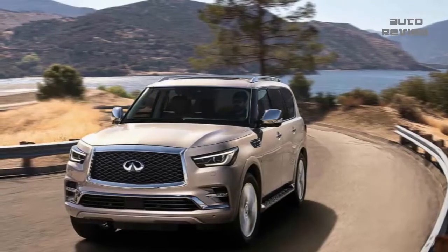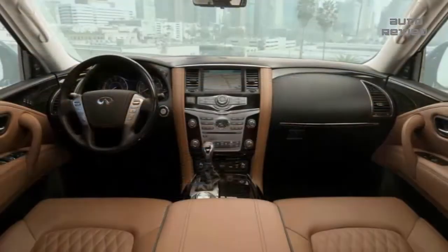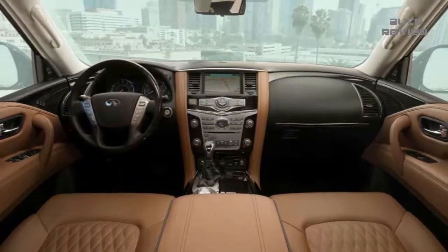Infiniti says production of the new QX80 has already begun at its plant in Kyushu, Japan, and the model will go on sale in select markets, including North America, by the end of the year.